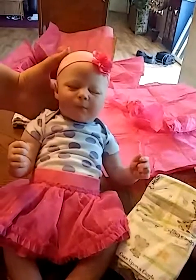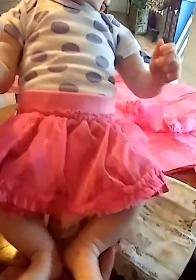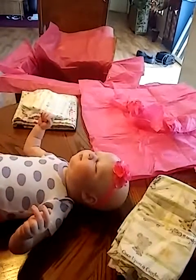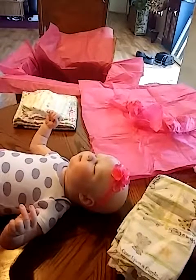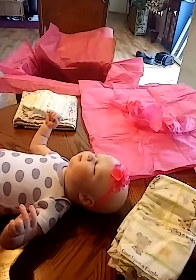So I'm sending Realborn Kimberly home today. She has a bald baby, as you can see. I've got her in this cute little outfit, little pink tutu and polka dot and purples. I had to modify her tutu a little bit to fit her. She's going home with a few outfits. I have those right here.